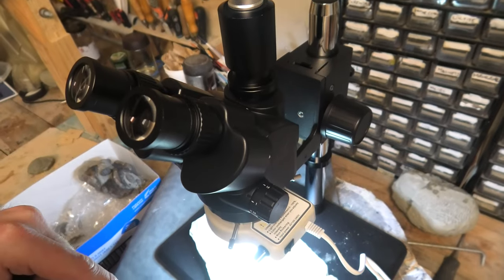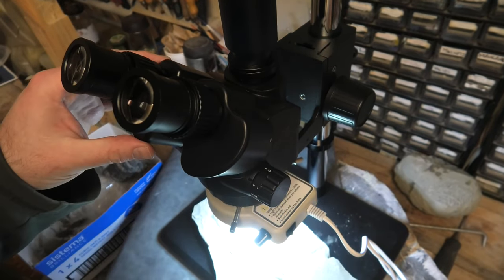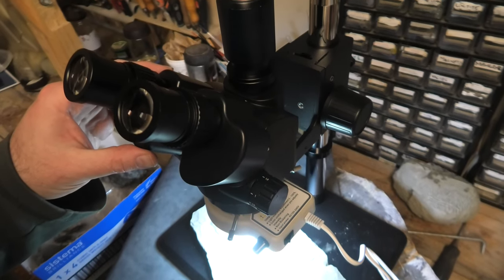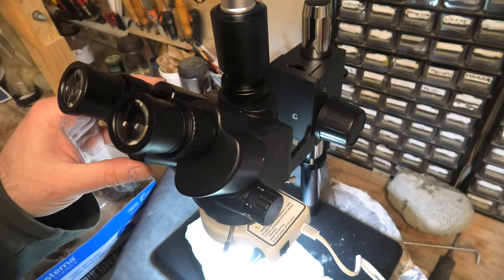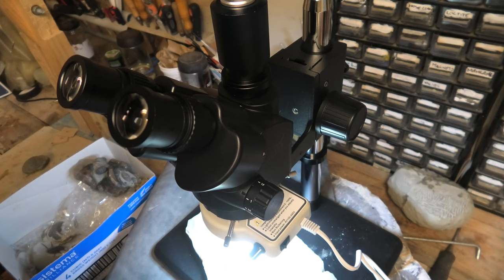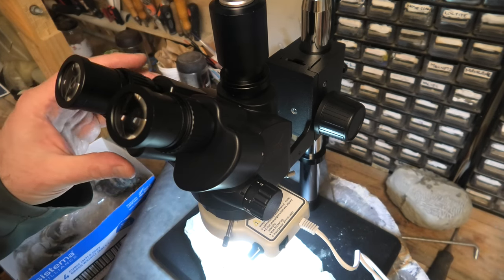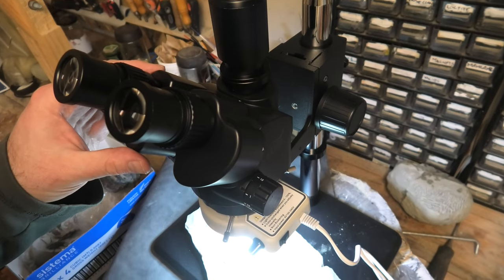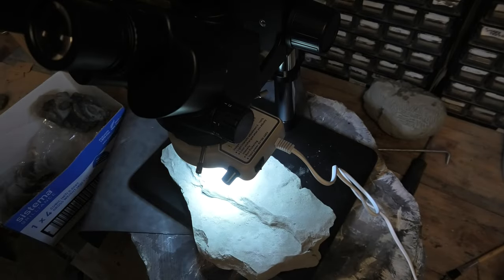And this one's got slightly better magnification. It can go to 90 times magnification, where my old one could only go 45 times. And this one's also got a variable zoom, whereas the other one could only do, I think, 7 times, 16 times, and 40 times, where this one has got a smooth zoom from 1 to 90. So it can be anywhere in between. Well, let's see if there's any fossils inside there.